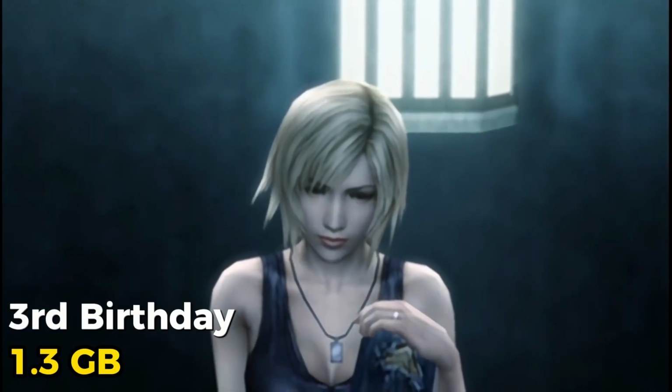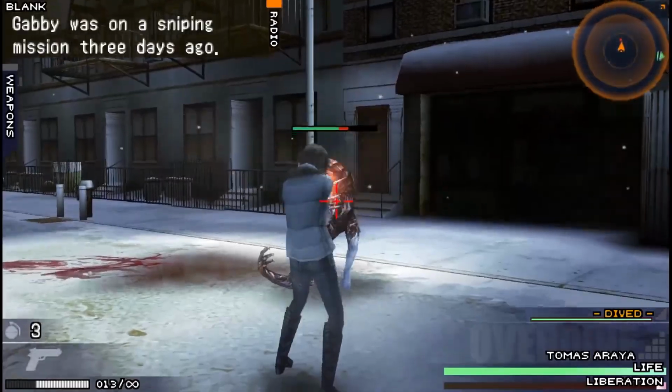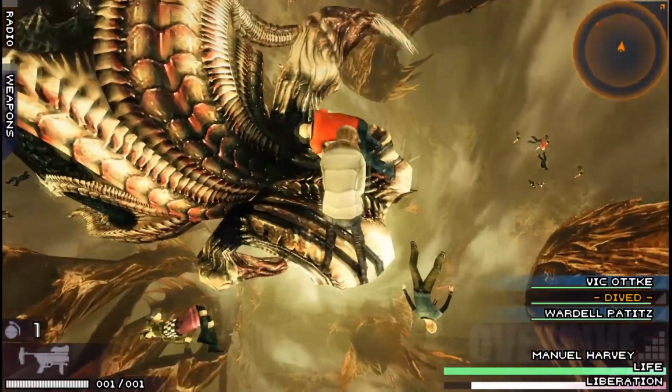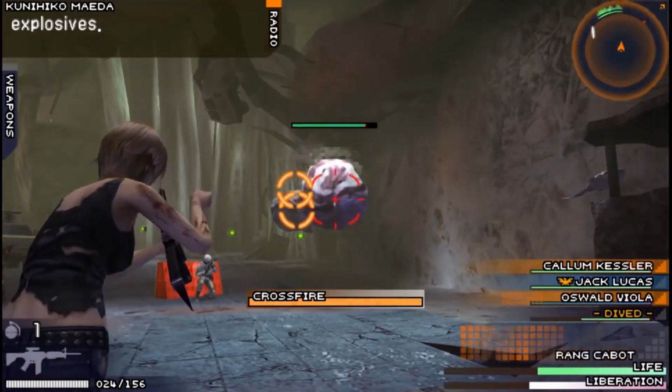Third Birthday brings a unique blend of action-packed gameplay and intriguing mystery. The game introduces a fascinating time travel element, adding complexity and depth to the storyline. You're constantly on your toes, engaging in intense combat that demands strategic thinking and careful weapon selection.